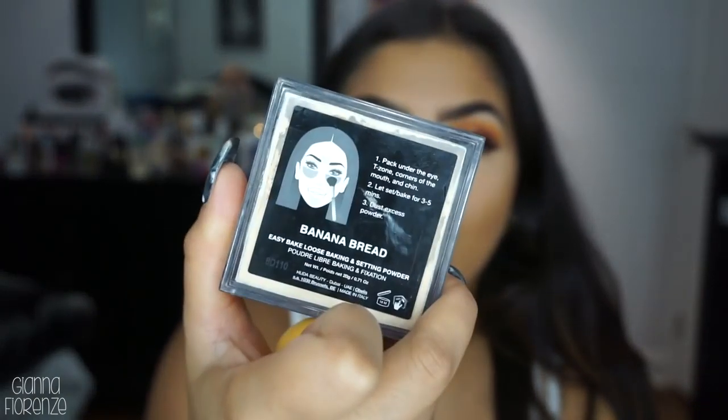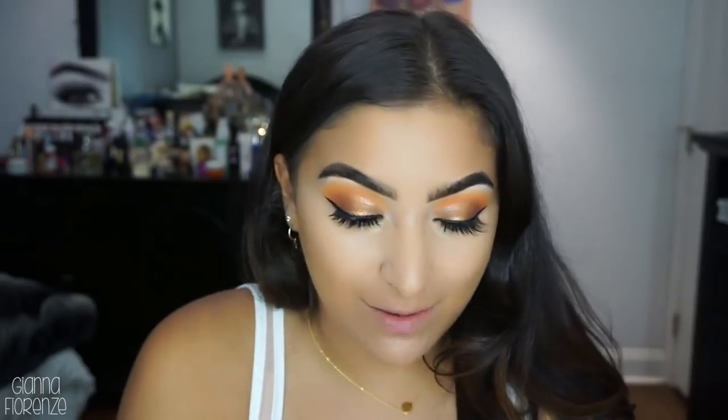What are you setting with? The Huda Beauty Banana Bread Easy Bake Powder. I always use the Kat Von D, but I've been trying this one and I actually like it.